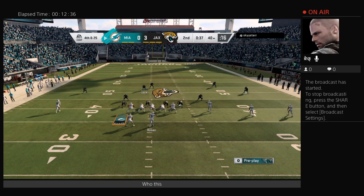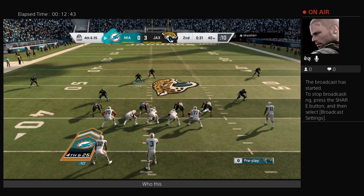44, Mike, 44. Watch the curve. Hey, high 7. Watch the run. 80. 44 is the Mike. 44 is the Mike. Yeah.